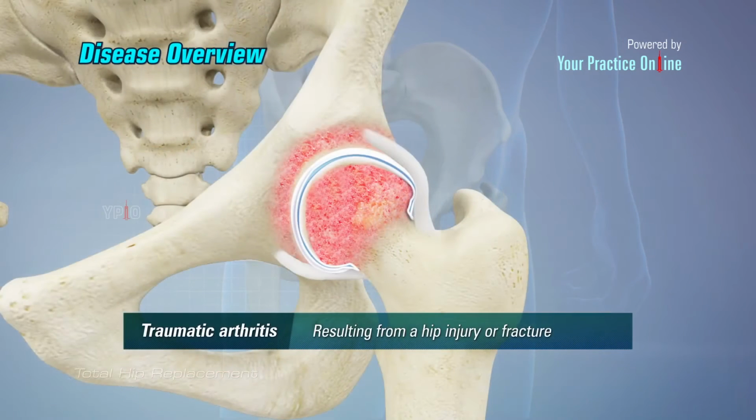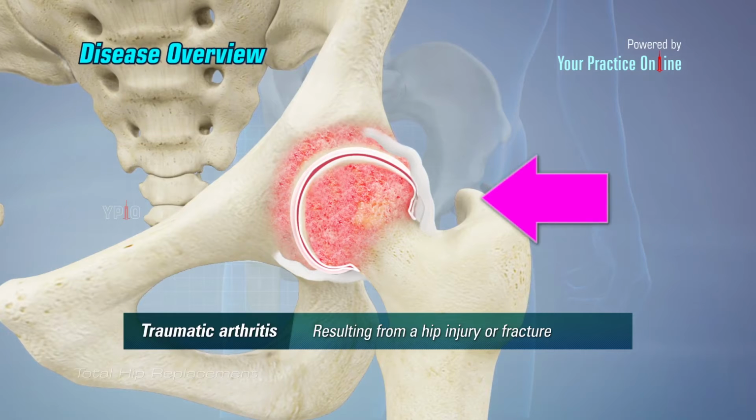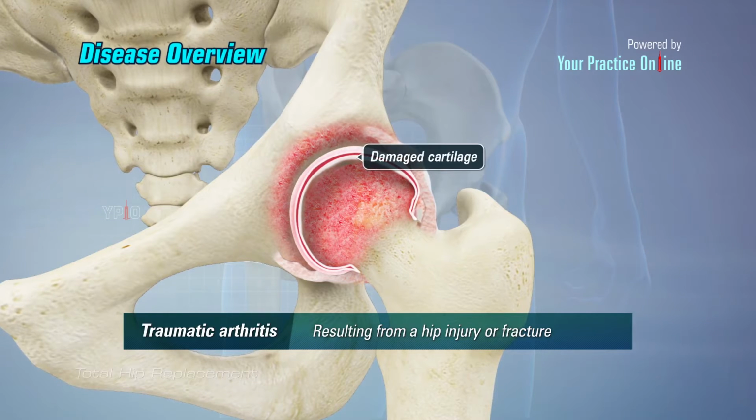Traumatic arthritis. This is a type of arthritis resulting from a hip injury or fracture. Such injuries can damage the cartilage and cause hip pain and stiffness over a period of time.